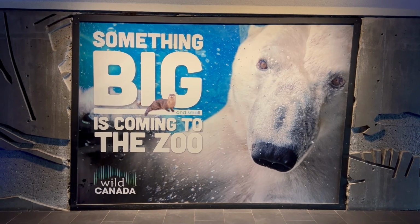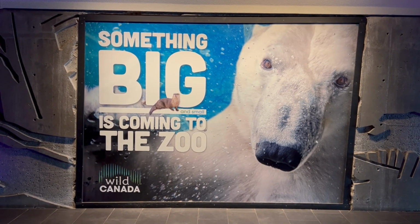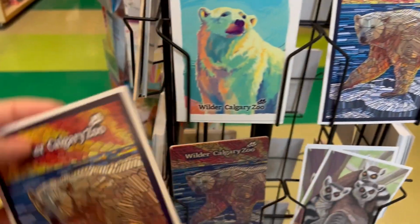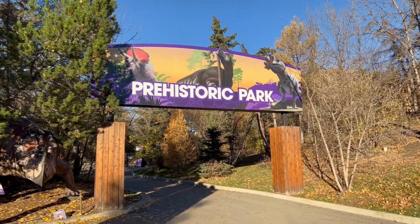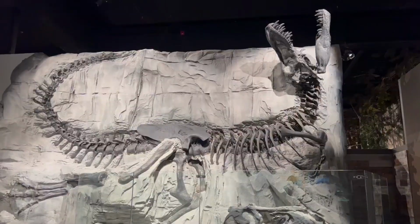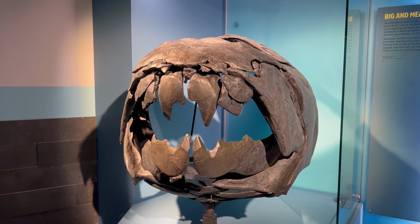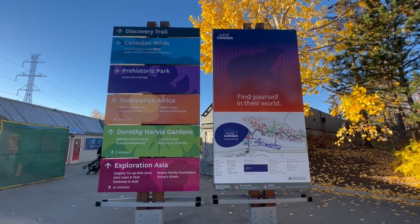Now, December 1st, the Canadian wilds will reopen as Wild Canada, welcoming the polar bears, Siku and Baffin. So I'm sure we'll be back to see those soon enough. I also usually skip the prehistoric park. There's some fun stuff in there, especially for kids, but the Royal Tyrrell Museum isn't far, which makes this feel a little less unique. Using these wayfinding signs, we can see Destination Africa is next.